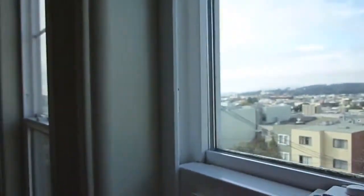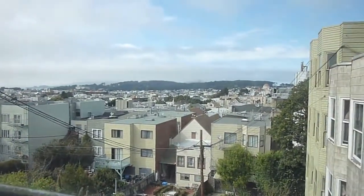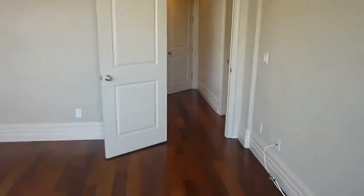And it has side windows, and all 5 windows are operable. And this room has a view of the ocean. We're in headlands, a peek of the tip of the Golden Gate Bridge. There's just a rear door here that doesn't really go anywhere affecting this apartment.